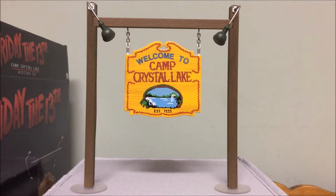Now, what I really like about this sign is it does look like freshly painted, which makes a lot of sense in terms of being authentic to the movies. In the first and second movies where Camp Crystal Lake was actually featured, the counselors are only arriving early to do renovations on the camp and kind of get the agenda together, things like that. So this sign would have been freshly painted.